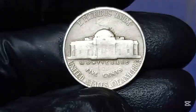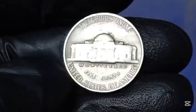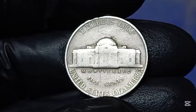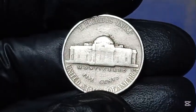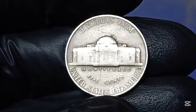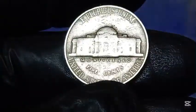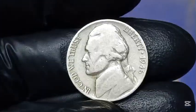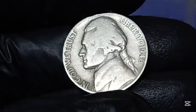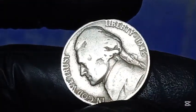A single nickel. Something most people wouldn't even pick up from the ground. Worth more than a luxury car. More than a house in some places. And here's why this keeps happening. Collector demand for high-grade Jefferson nickels is growing fast. Especially coins from the late 1940s. With strong details, sharp strikes, and original surfaces. But the supply? Extremely limited. Because once a coin is damaged, once it's cleaned, once it loses its original condition, it's gone from the high-value market forever.